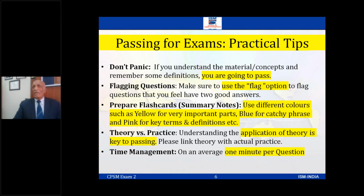Normally you will find in each question there are 4 choices. 2 I would call obviously incorrect. You will know it very well if you've done good preparation; you can say, out of 4, these are not good. But the next 2 are similar, and among the similar, only 1 is correct. That's where your knowledge and experience will come up.